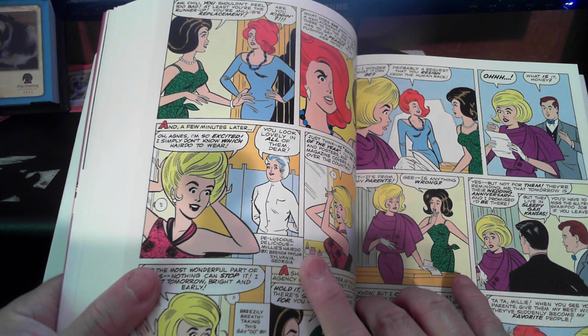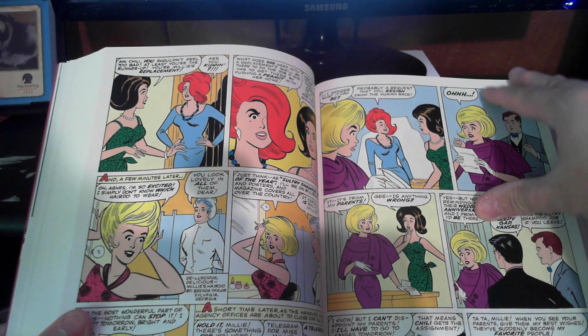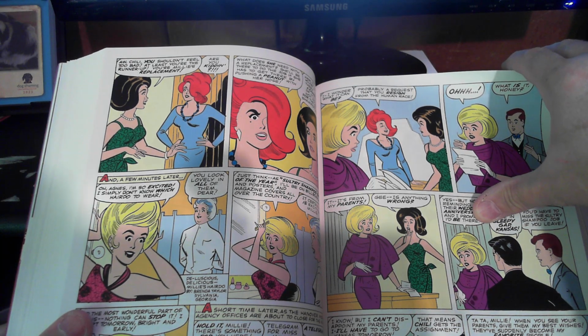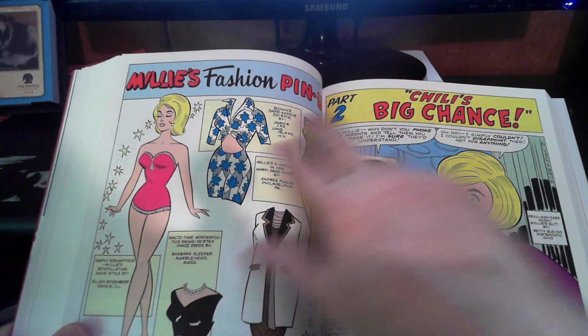Delicious Millie's Hairdo by Brenda Taylor, Savannah, Georgia. There's supposed to be two N's. Oh, Sylvania, Georgia. Oops, shame on me. So, and then I'm going to cut these out later.